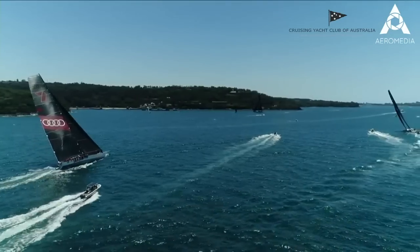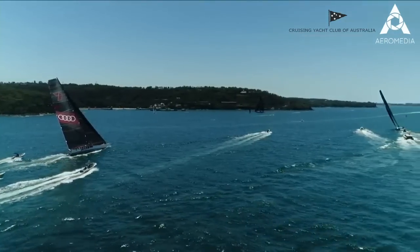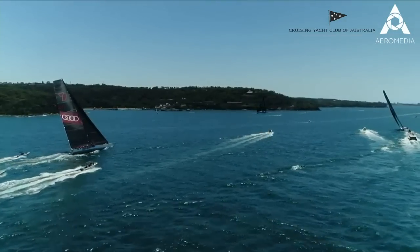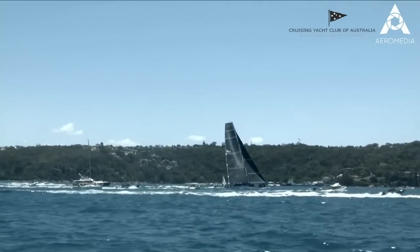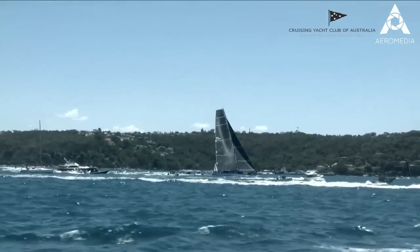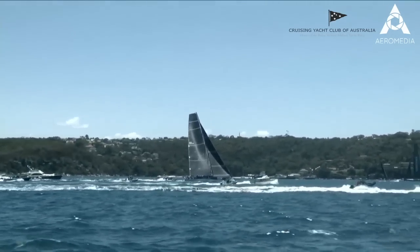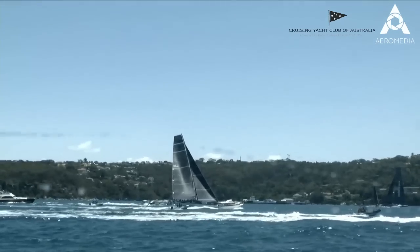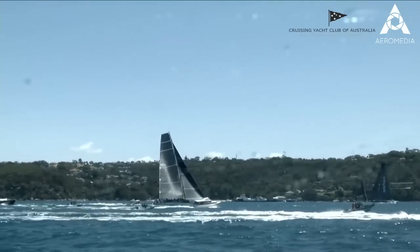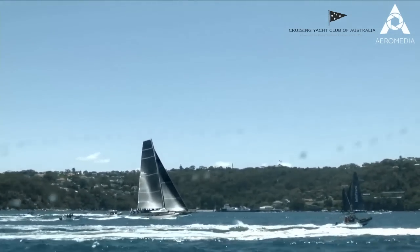So they're about a third of the way up the beat towards Kanai Point, Manly Way. They'll round that again and run back down towards the start area and then back to the finish in Farm Cove, Sydney Opera House. Just on Blackjack, she's abeam of Clifton Gardens, Chowder Bay.